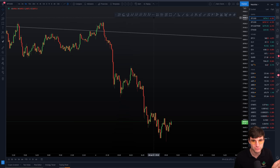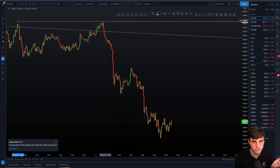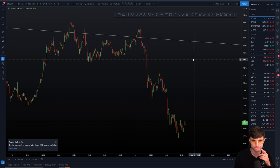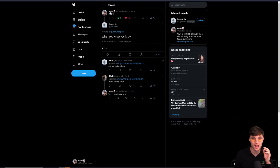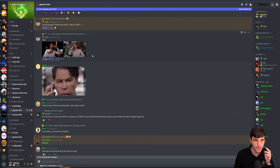If we zoom in really closely and you have a good eye, you can see a swing failure pattern here for just a few dollars, but nevertheless, a swing failure pattern at 1 a.m., prior to the really big breakdown. So plenty of opportunities to short. And I made it very clear throughout the day that we were short, let's be honest. But anyway, moving on here.